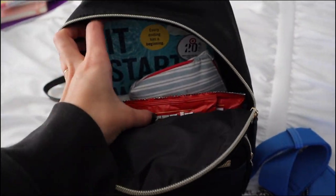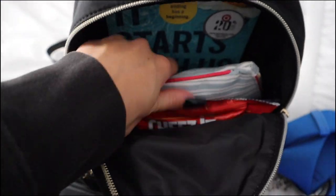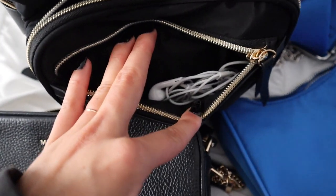So I'll be able to pull this one out on the plane, and it has all my plane stuff. So I just have a Colleen Hoover book to read. And then I have this little baggie of Cheez-Its, because snacks, yes, nuts. And then I have a little tissue pack. And then in the front pocket, I just have some little old earbuds in case my AirPods die.